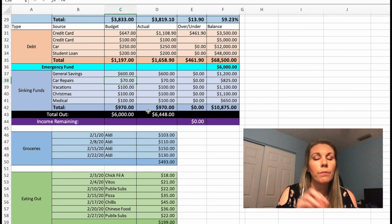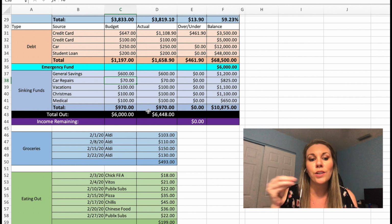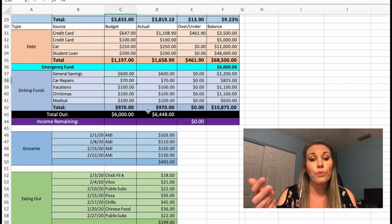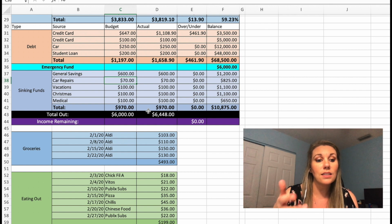I love sinking funds. The purpose of sinking funds is to prevent you from going into debt. So if something were to happen to your car and you needed to pull from that, hopefully you could pull from that versus your emergency fund. You have some money set aside.